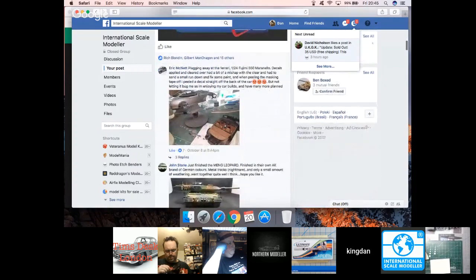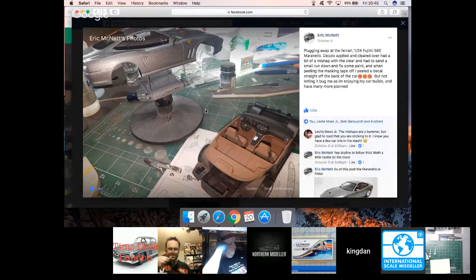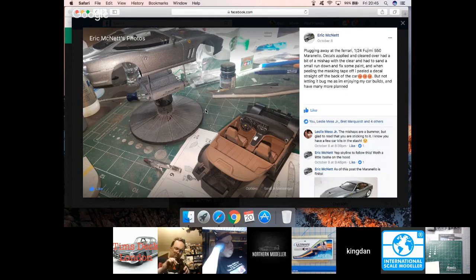And we're going to start this week on Facebook with Eric McNett. And he's been plugging away at the Ferrari 1/24 Fujimi 550 Maranello. The decals applied and cleared over. He's had a bit of a mishap with the clear and had to sand a small rundown and fix some paint. And when peeling the masking tape off, he's peeled the decal straight off the back of the car. But he's not going to let that bug him as he's enjoying his car builds, and he's got many more planned.